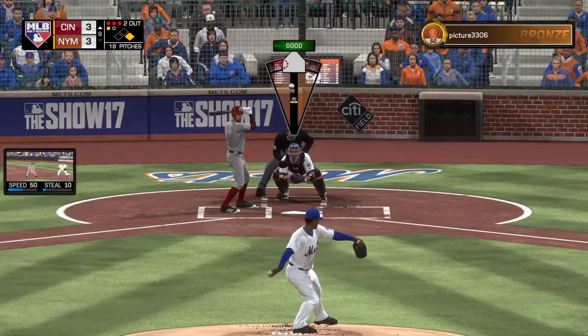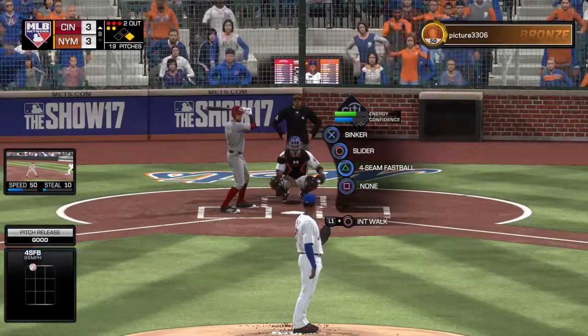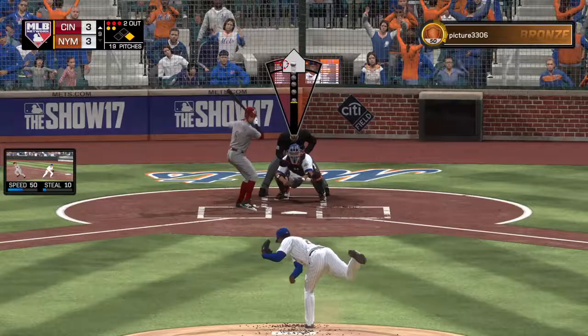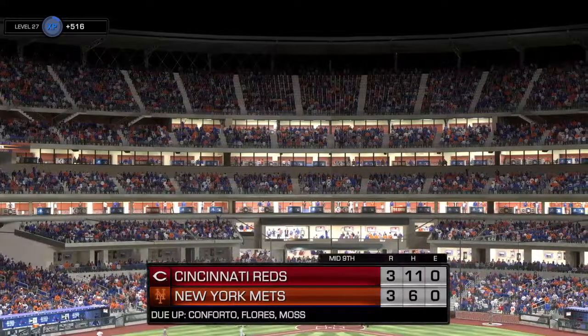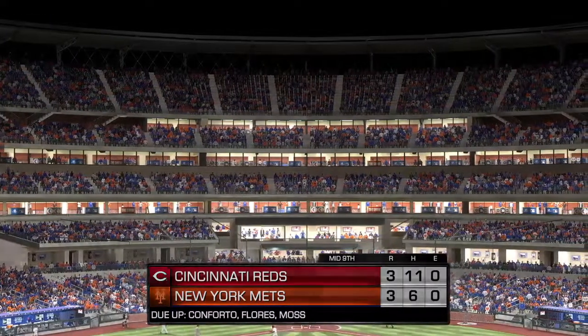Zach Cozart would be next. And the good fastball there finds the zone as the count goes full now. 3-2. Now the 3-2 pitch. And he strikes him out on a good pitch. So 1 run can win it as we head to the bottom of the inning.